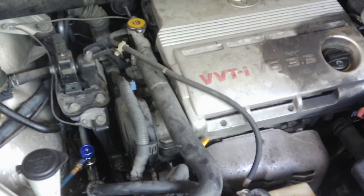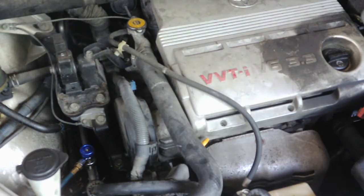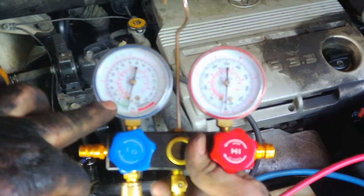Alright, got the alternator back in. Just put it back in the way it came out. It's pretty easy. And I took the vacuum machine off it. It's been about 20 minutes now or so, and this is what you should see if you have no leaks. That's still in negative vacuum. Now if that had moved up to 0, then you got a pretty big leak.